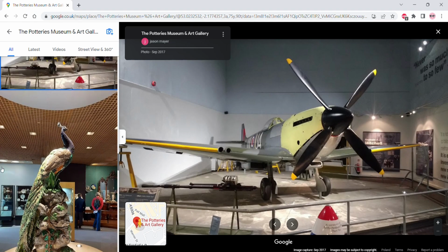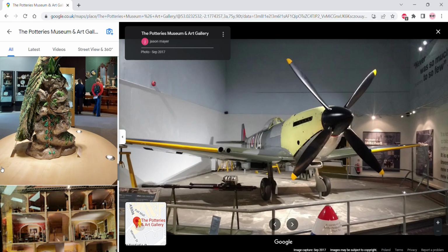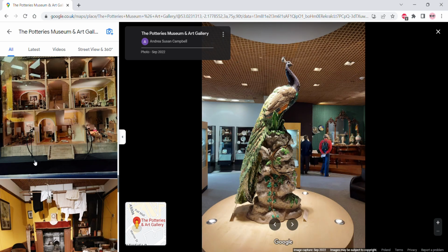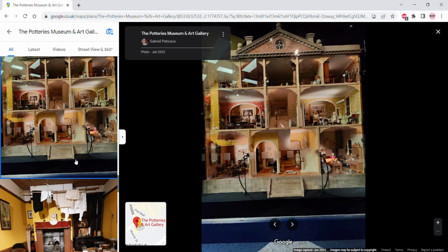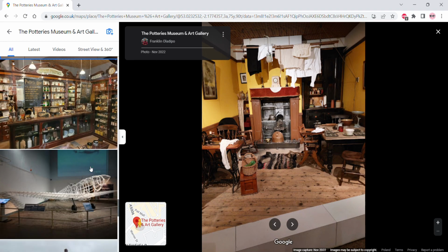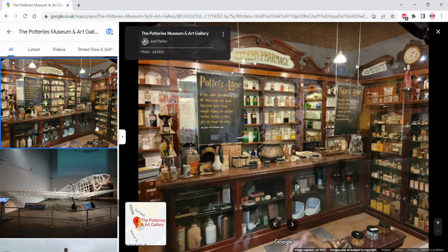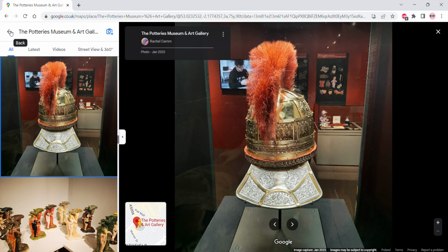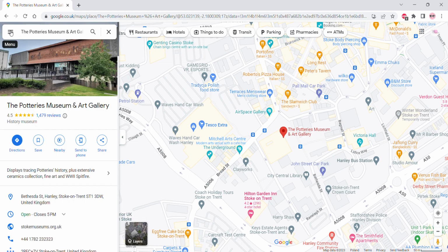I think I went to this museum back in 2016, 2017, so obviously changes are due. And they have taxidermy sections as well, and different rooms dedicated to different historical sections, like this one for example. So definitely worth a visit. This looks like what would have been a pharmacy in the 1800s perhaps. So yeah, definitely worth a visit, and I believe it is free to enter. You just have to pay for any exhibition that's going on, the temporary exhibitions.